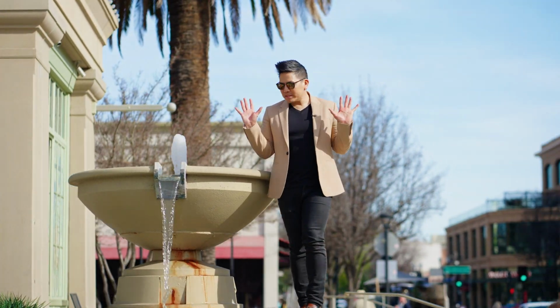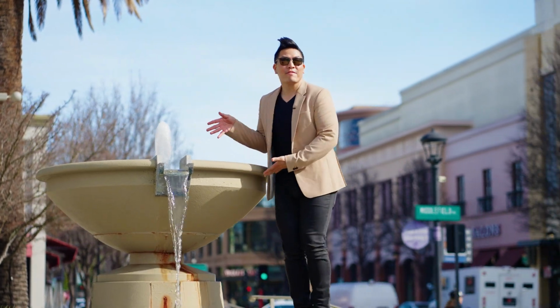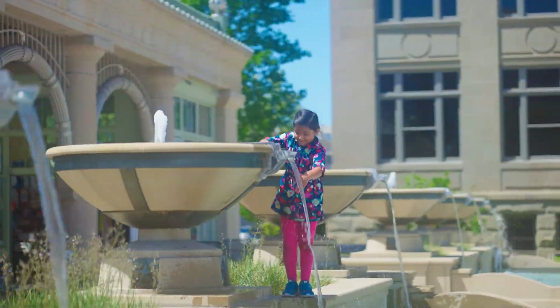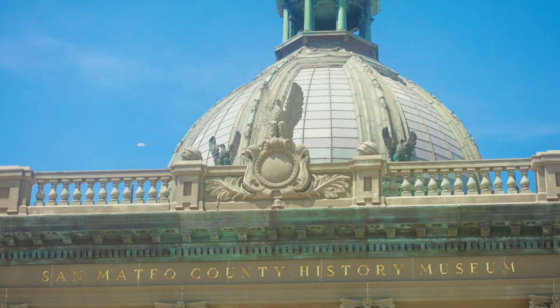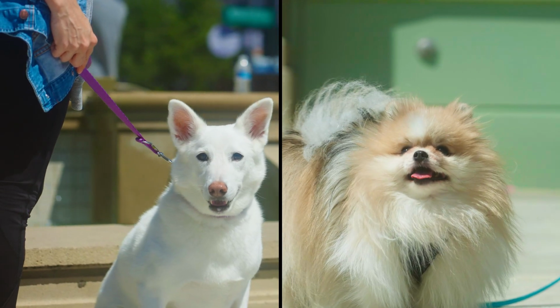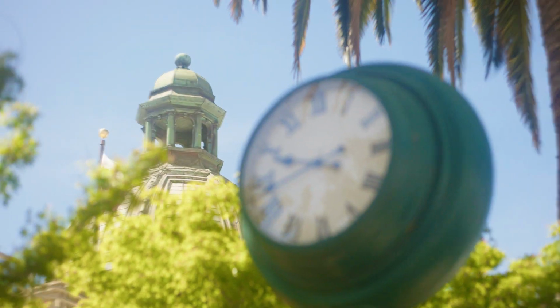All right, guys, I am standing right here in the heart of downtown Redwood City, next to my favorite fountain. How about this?